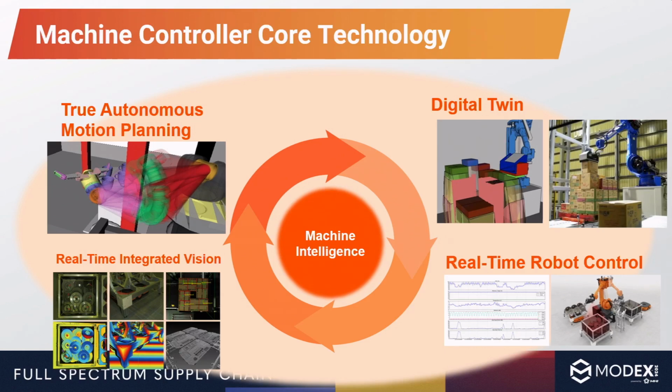And part of the secret sauce to the Mujin controller and the core technology that makes everything happen is this idea of machine intelligence. So this is in contrast to artificial intelligence, or as many people today think about it, as machine learning. Because machine learning is about learning from the behaviors of, let's say, a human being and trying to have a machine copy that. But I ask, why do you want to copy something that's imperfect?